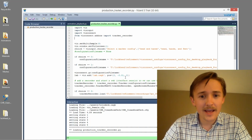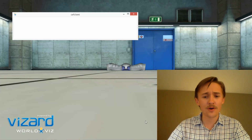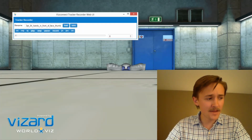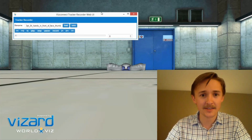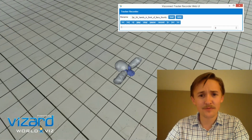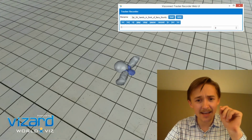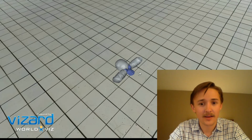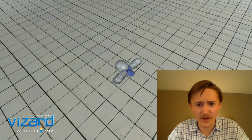What I have here to show you first is a recording where we were just taking recordings of the head and the two hands. By default, we don't have any recording loaded, and the avatar here, which is powered by trackers on only the hands and the head, is all located at the origin.